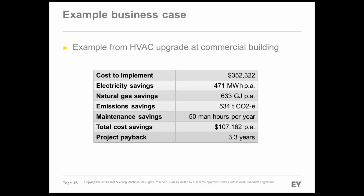So this worked out to be a total cost savings of around $107,000 per annum, resulting in a payback period of 3.3 years, which is a pretty decent payback period.